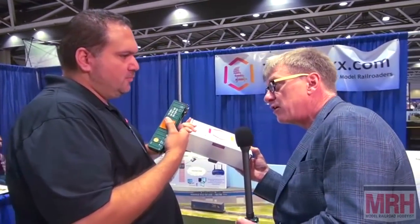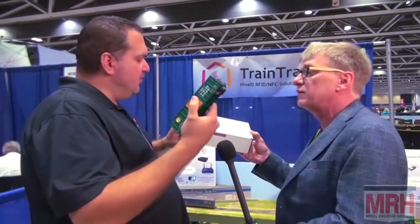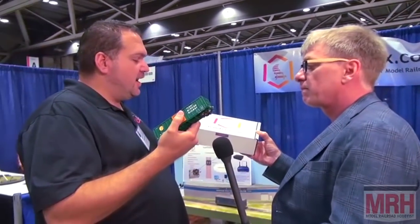Now, the tags are what I put on my freight train. So I got 25 tags for freight cars, three readers to read around the layout, and that's a pretty good deal. And this is going to work with DCC systems? Absolutely. So Digitrax, NCE, the whole bit. Everybody. You can even work for analog if you want to go that route.